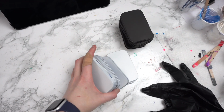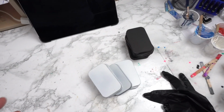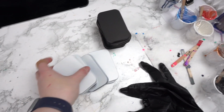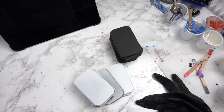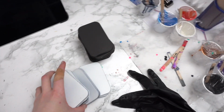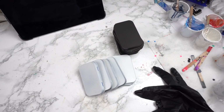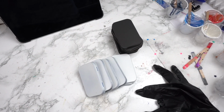So this is the situation right now, but these I have already fully primed. This time I'm forgoing the gesso just because I really don't think it needs it, especially with the resin that's going on top. So they're just primed. I decided to actually do some black primed ones as well with some black spray primer. So those are all the palettes. I don't know if I'm going to be able to do all of them with my setup, but we're going to try and get through as many of those as possible.